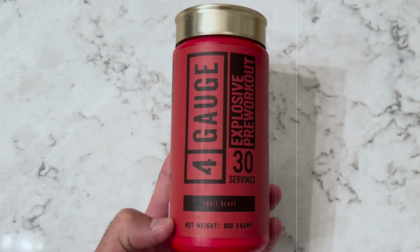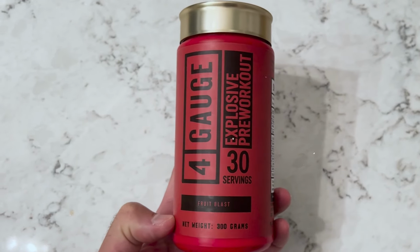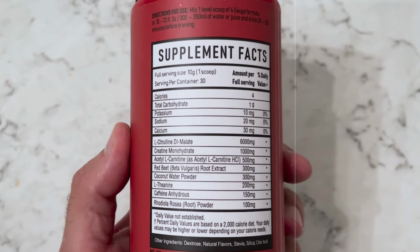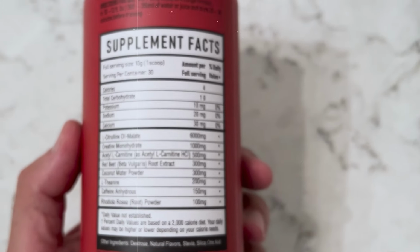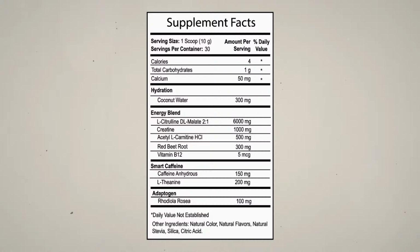4-gauge pre-workout, like Alani Nu, has a short but effective ingredient list. However, there's one circumstance where I would take 4-gauge over Alani Nu. Despite 4-gauge's aggressive marketing, their pre-workout tub is literally shaped like a shotgun shell. Take a look at this thing. The formula is designed more for clean, sustained energy and endurance as opposed to explosive or intense performance. 4-gauge has an ingredient called rhodiola, which is considered an adaptogen.